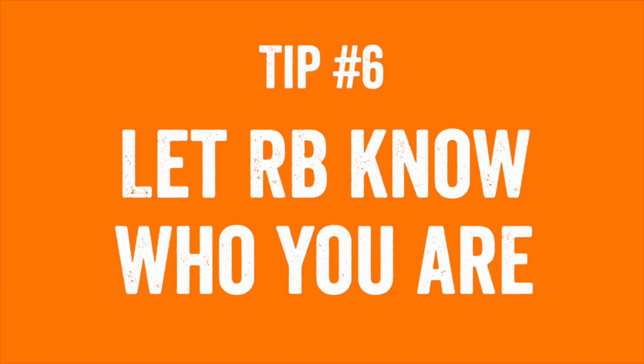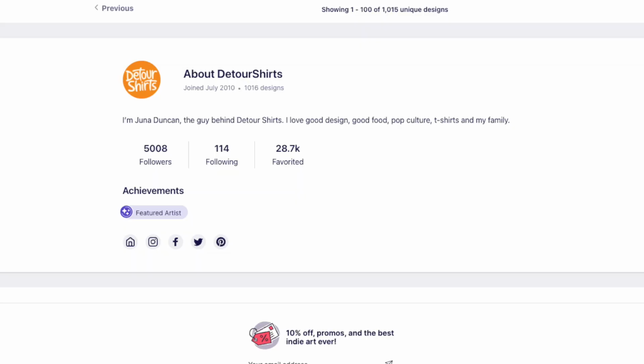So tip number 6 in this email is to let Redbubble know who you are. So what they suggest is to make sure you fill out everything in your profile. Fill out your social media contacts, fill out a little bio of who you are, things like that, what kind of style you like. Make sure that everything on your profile page, on your home page, is all filled out. You want to make sure that you have that background and everything. Just make sure that Redbubble knows who you are.